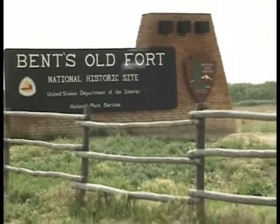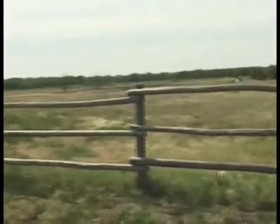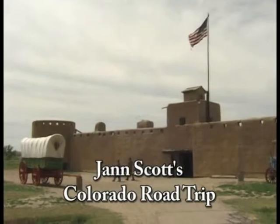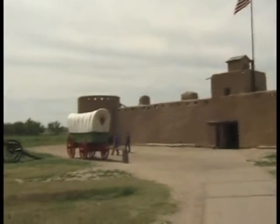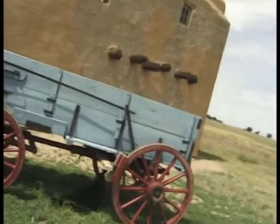Bent's Old Fort has a colorful past which played a significant part in United States history. The events and personalities associated with this 1830s to 1840s trading post played an important role in the westward expansion of the United States, according to the National Park Service. It was a privately owned trading post and was located on the Santa Fe Trail, which is where we're sitting today, right in front of the old Bent's Fort and the Mexican border, which was right here in Colorado.